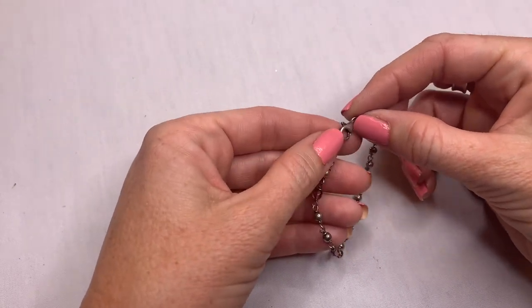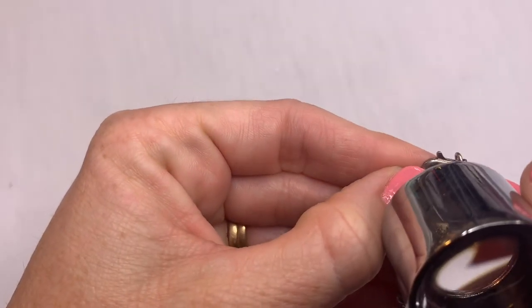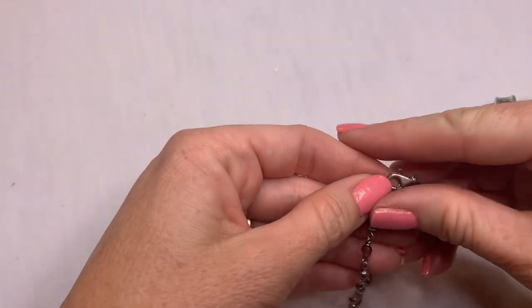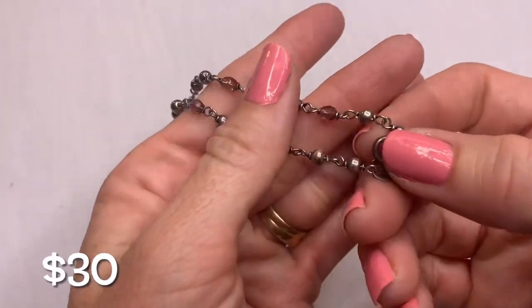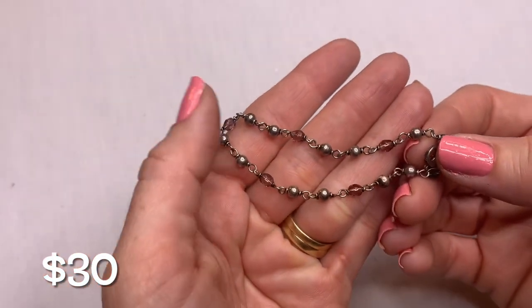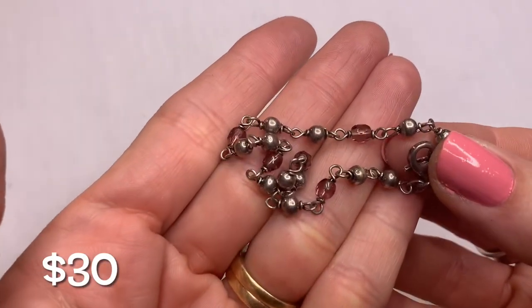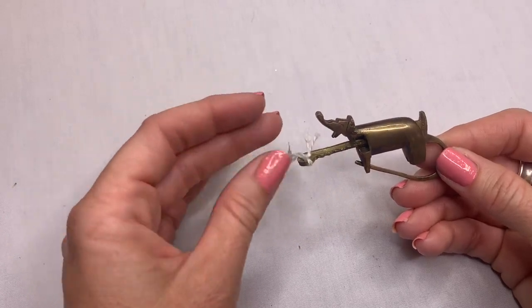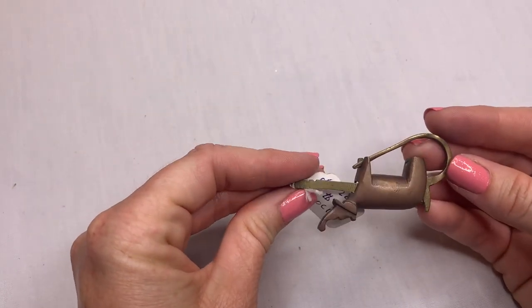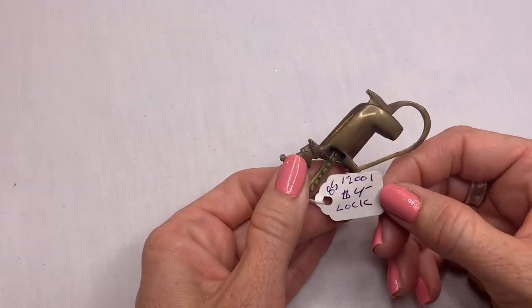I do think that I see something here on the clasp. And that says 925. So we have a little dainty sterling silver and what looks like glass bead bracelet. Got a couple sterling pieces in here, which is great. What in the world is this? It's heavy. Feels like brass. It says it's a lock.